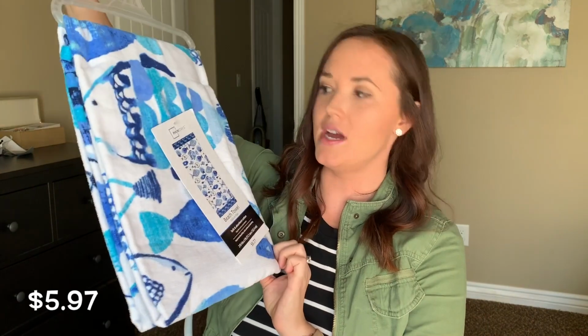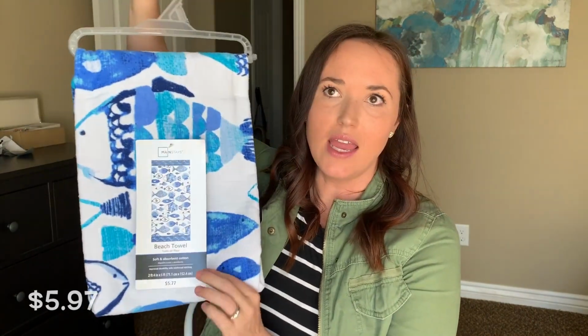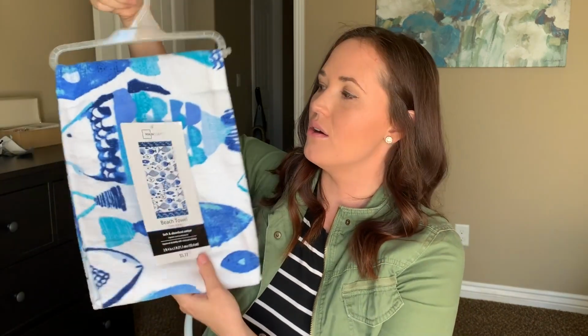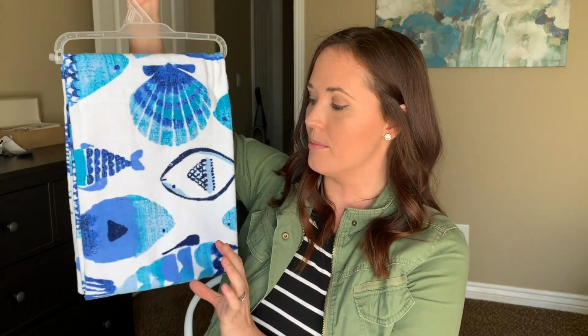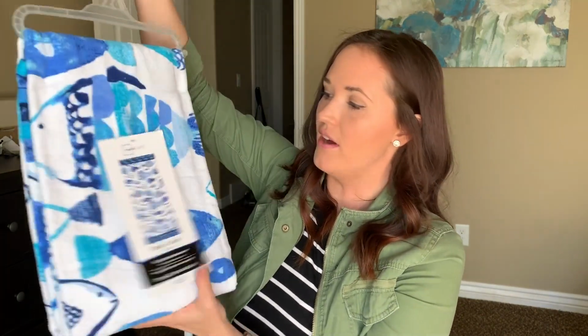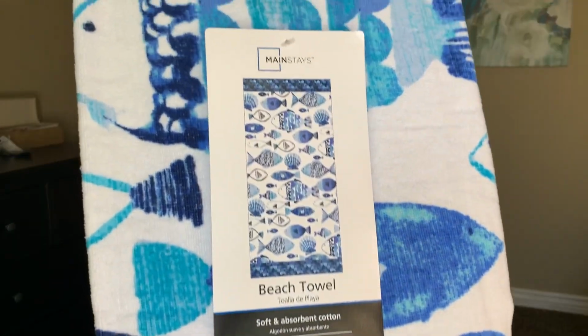All right, so to go along with the spring and summer, I just picked up an extra beach towel. We've been using the same 3 or 4 beach towels for like 7 or 8 years, so I just thought I'd pick up a new one, because I definitely plan on going to the pool a lot this summer. And this is just a fun little fish pattern, super simple, so I really like that one. It's only $5.77, so why not?